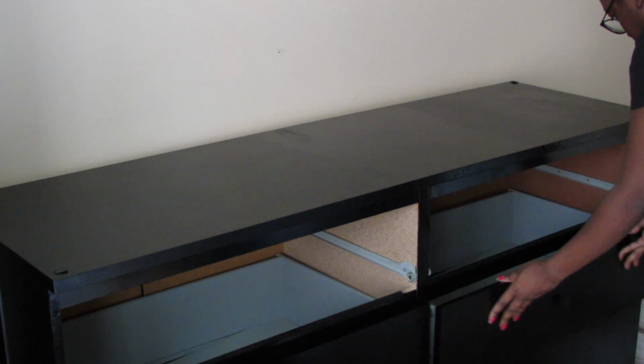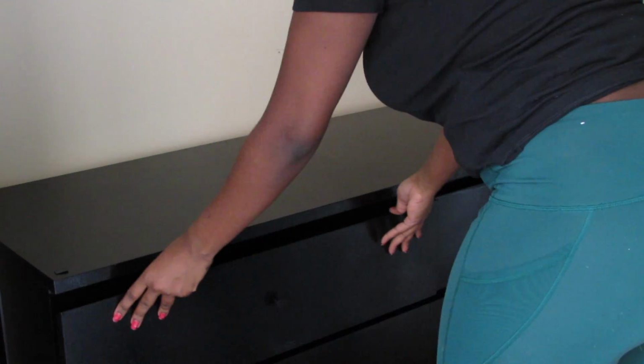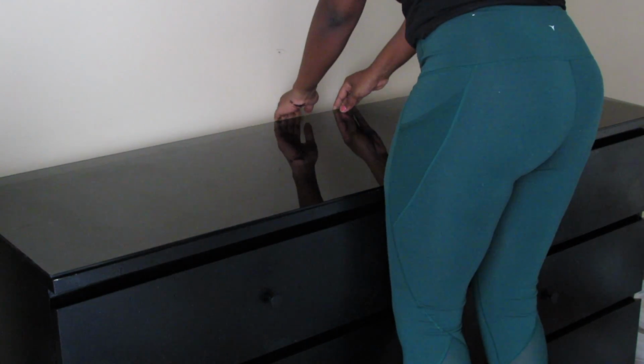As you can see, the drawers are a little bit saggy because they're old and they've been through a lot, but I didn't feel like fixing them because my clothes were all over my room for several days while the dresser was drying and I was getting tired of it. So in a future video, I will definitely be fixing my saggy drawers.